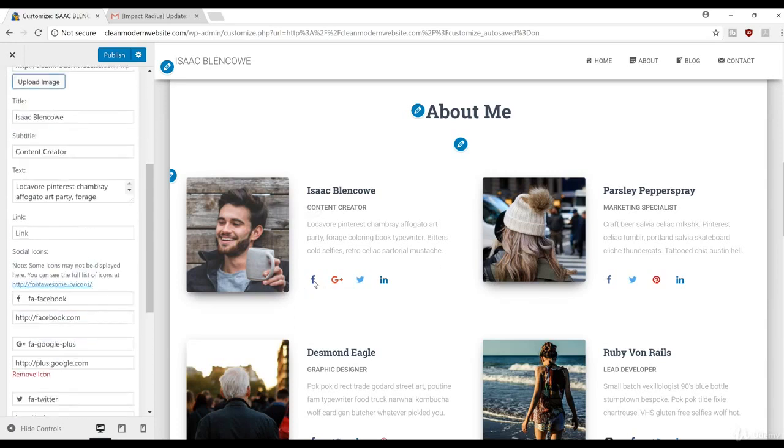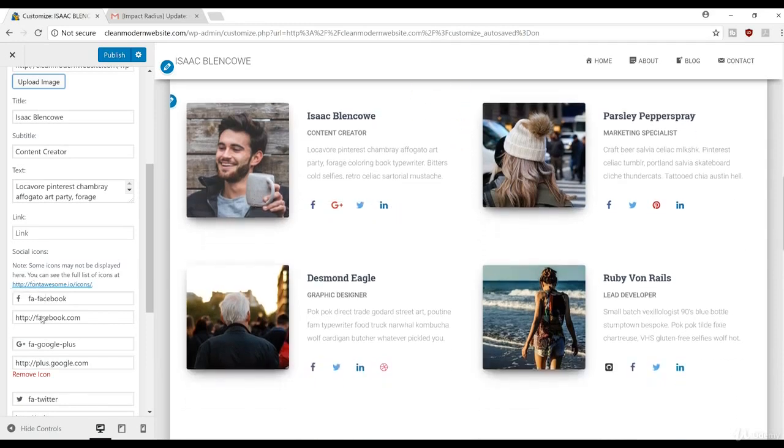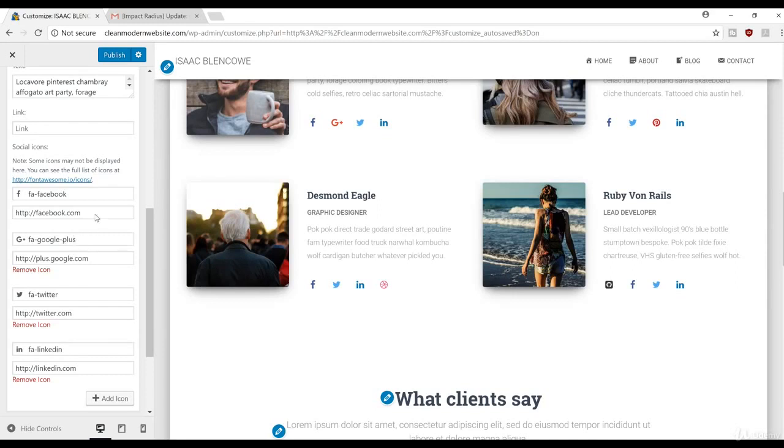So onto the next part is, as you can see, we have all of these links here. So we can go through and completely customize each one of these links, which means whoever you are, you could add links to all of your different things.